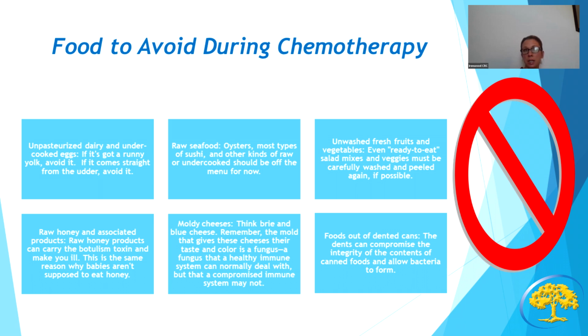Avoid your moldy cheeses, like brie and blue cheese. It's the molds on these cheeses that give them their distinct flavor, but it is a fungus. And this is something you'd want to avoid because you already have a compromised immune system. Be careful of any dents in canned foods you may consume. This can also be a breeding ground for more foodborne illnesses in that area where the can was dented.